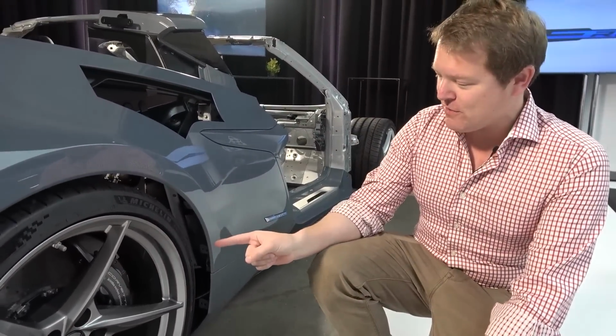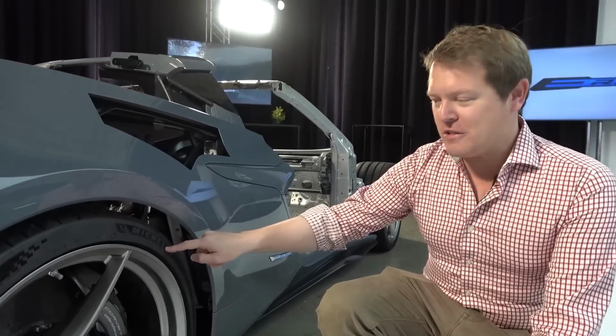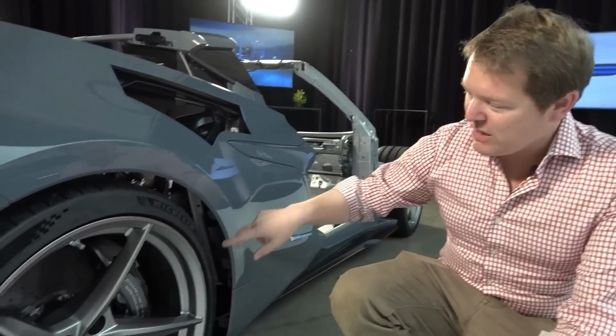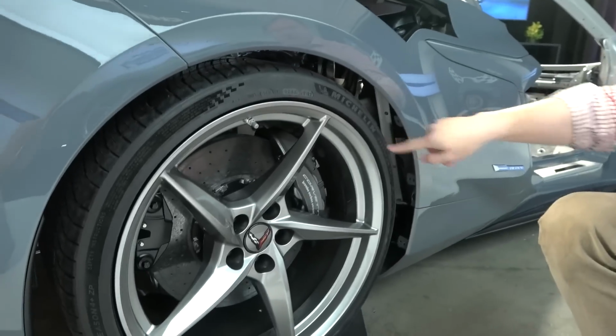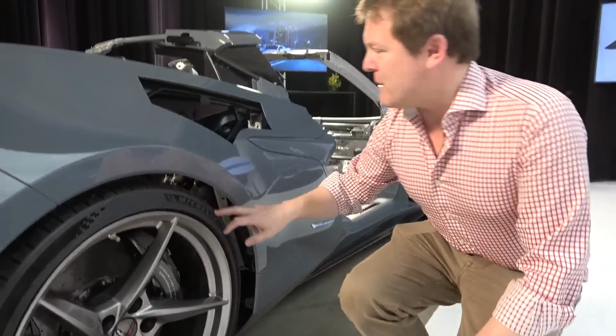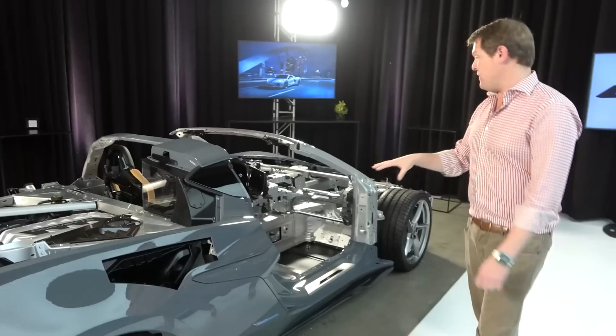There are not a whole lot of cars out there on the market with carbon ceramics and all-season tyres. The Michelin Pilot all-season tyre option, as I said, 345 wide rear tyres, which is quite frankly ludicrous, to be completely honest. The tyre that's been developed with Michelin specifically for the E-Ray.